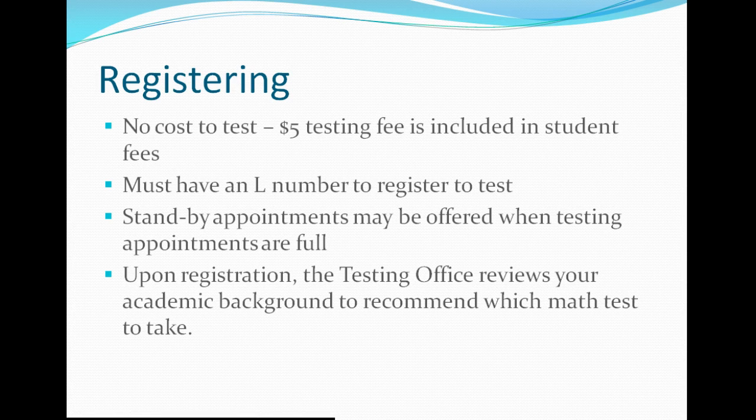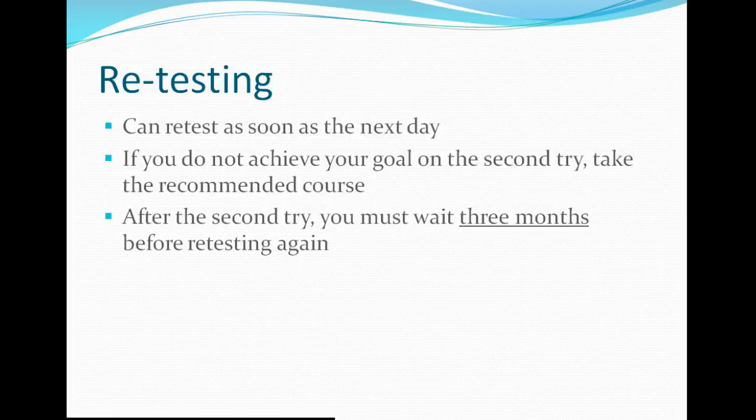their appointed test time. Once you have registered to test, the testing office will review your academic background to advise you on which math placement test to take. You can retest as soon as the next day after testing. If you do not achieve your goal on the second try, you should take the recommended course.